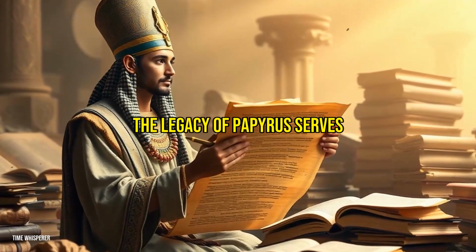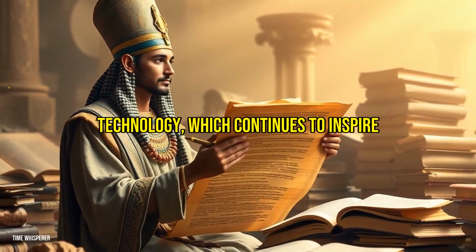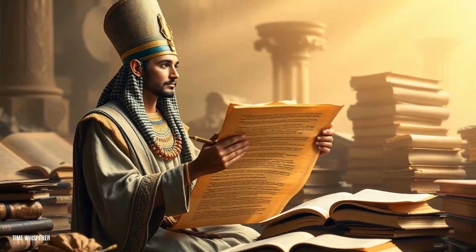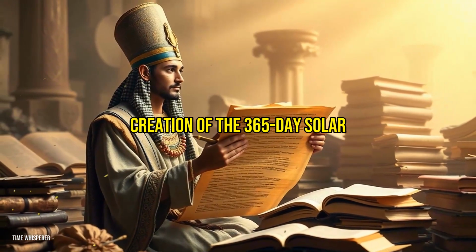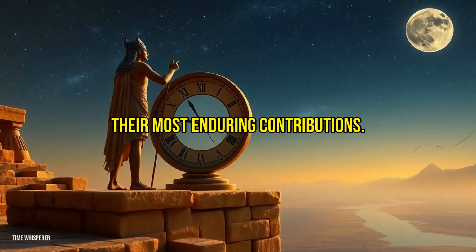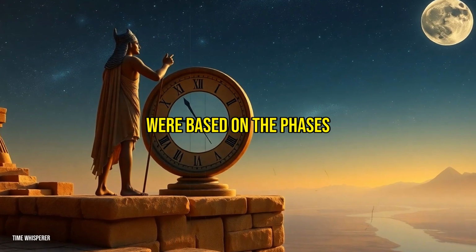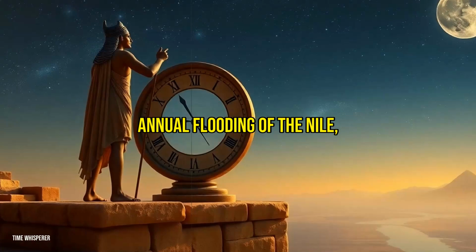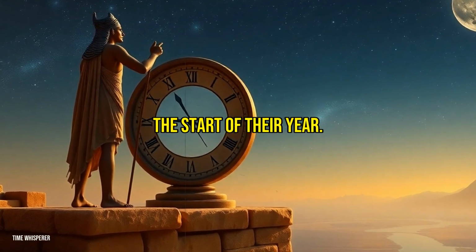The legacy of papyrus serves as yet another testament to the ingenuity of ancient Egyptian technology, which continues to inspire and amaze us today. Shifting our focus to the passage of time, ancient Egypt's creation of the 365-day solar calendar stands as one of their most enduring contributions. Unlike earlier lunar calendars, which were based on the phases of the moon, the Egyptians designed their system around the annual flooding of the Nile, a predictable event that marked the start of their year.